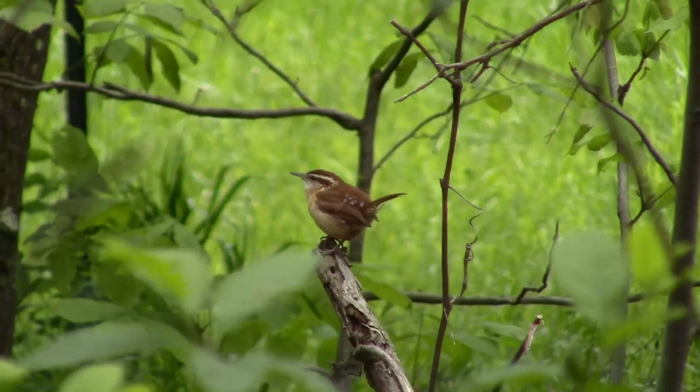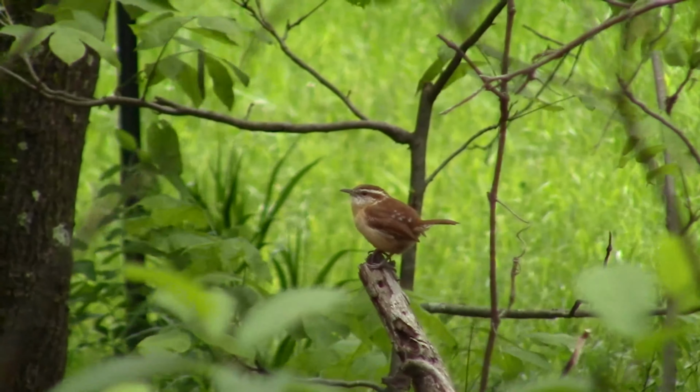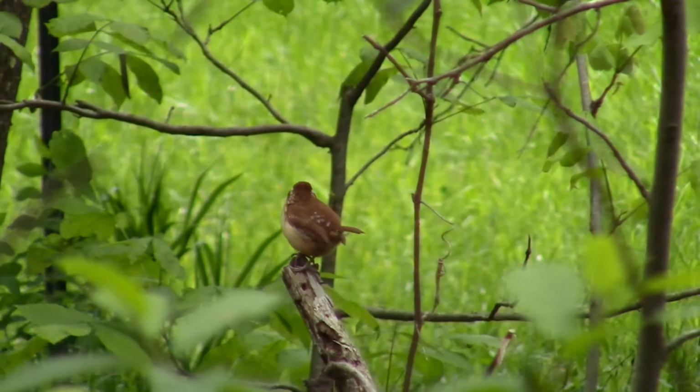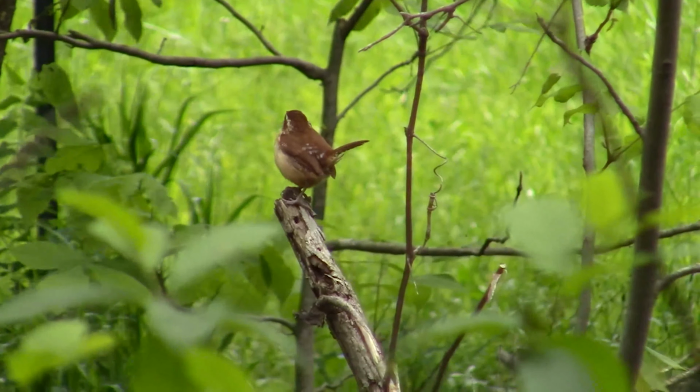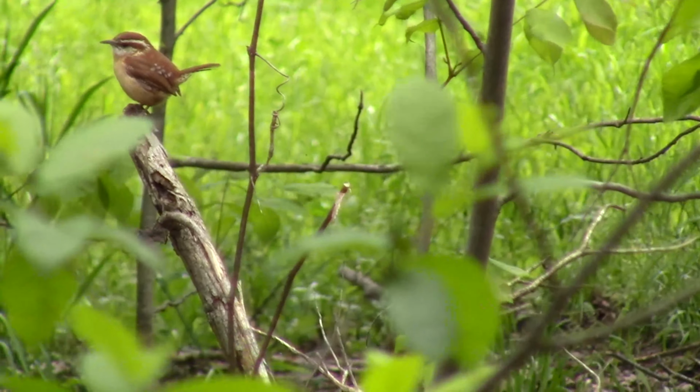Here we can see a Carolina wren. He's kind of in a shrubby edge to our field. You can also hear an indigo bunting, which we'll see if he comes out in a few minutes.